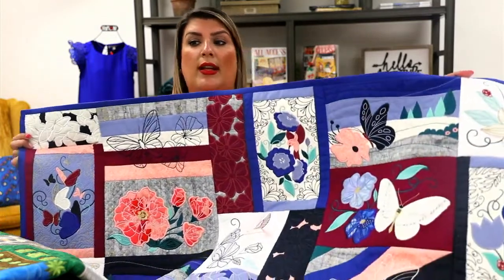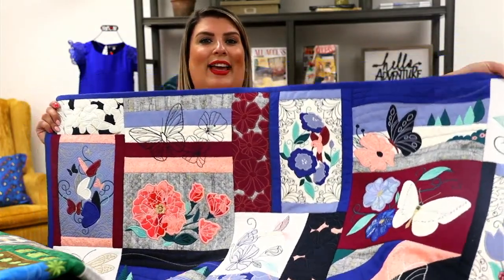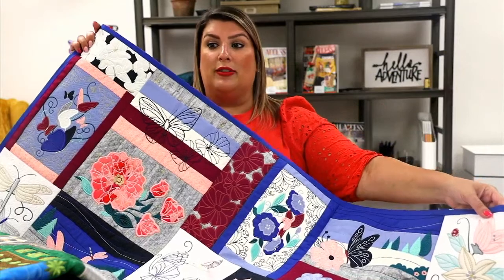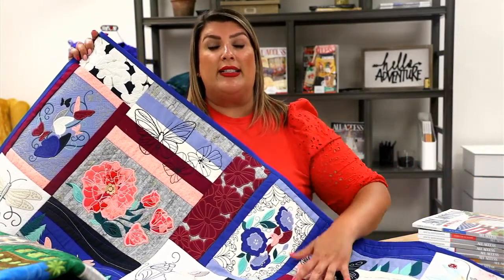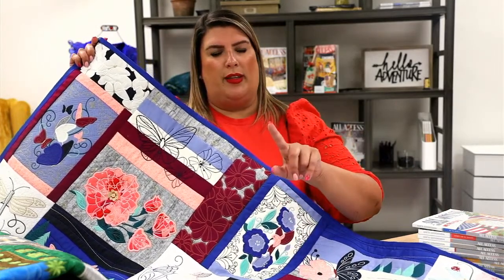If you change up your colors, we always give you a color sample, a color idea, inspiration, but then we love when you interpret it yourself. So this is the same collection, a whole different way of looking at it. Absolutely beautiful, stunning. And what I love about Flora and Fauna is not only is it a quilting collection like you're seeing here, but let's talk about the quilting first. Let me not get ahead of myself.